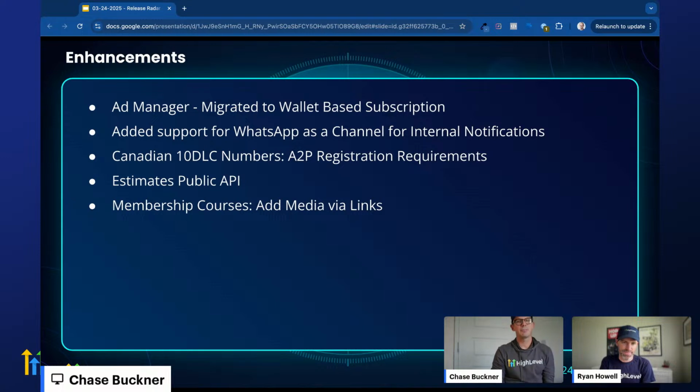Estimates got a public API, which is awesome. If you know what that means, you can now tap into estimates via the API, which is sweet. And membership courses, add media via links. Oh, that's nice. Do you want to describe? Yeah. Before you used to have to select the file from your computer. If it wasn't there, you had to download it. It's this big thing. Now you can just link to it and it will suck it right in and take care of it.